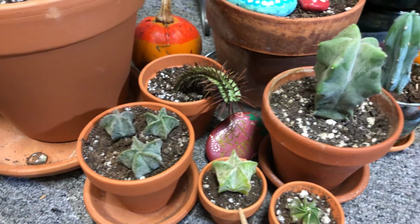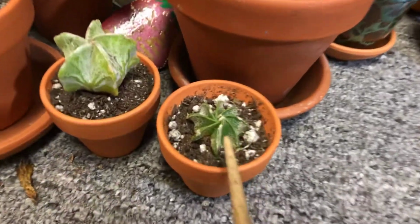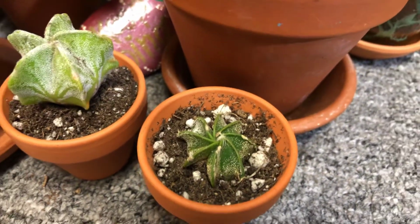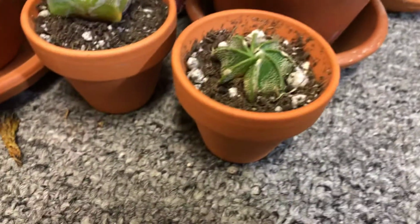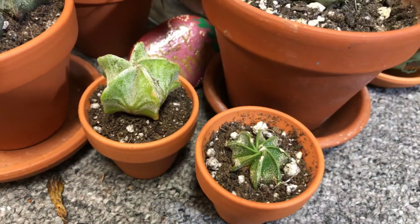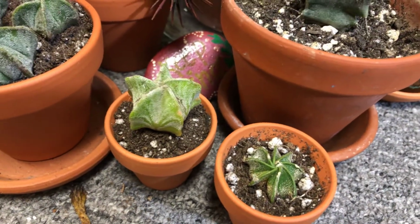Another variety right next to my 5-year-old Astrophytum is an Astrophytum goat, or the common name is goat, I should say. But they get small, long spines that get really cool as they age. Those ones are about the same age as the Astrophytum bishop's cap, relatively.